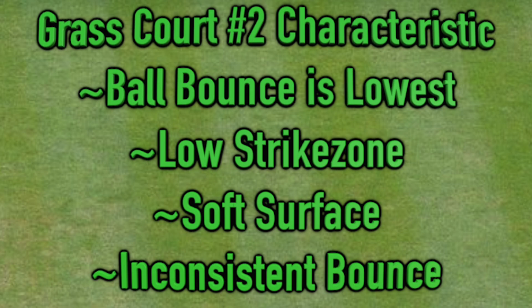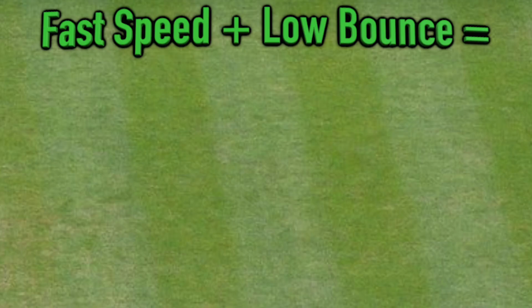The other major factor with grass is the bounce of the ball, which tends to stay extremely low to the ground. Not a very big bounce. Rarely does the ball get high up in the strike zone of players like on other surfaces. We're not dealing with a hard concrete or a bouncy clay surface. Grass is very soft, so because of this, we see a much lower and inconsistent bounce on grass courts. Don't expect the ball to get to shoulder level very consistently. So again, super quick playing surface plus a low bounce of the ball. What does that mean for overall playing style, and which kind of players have advantages and disadvantages on grass?